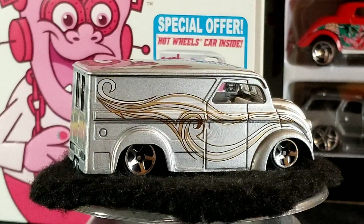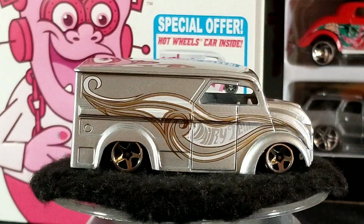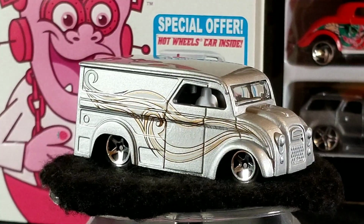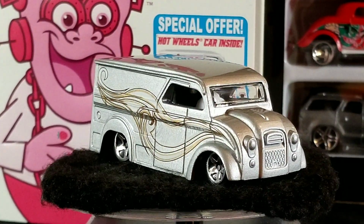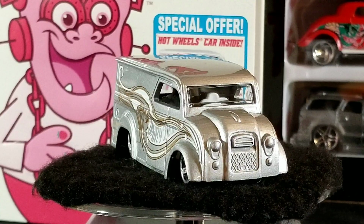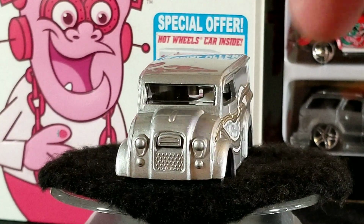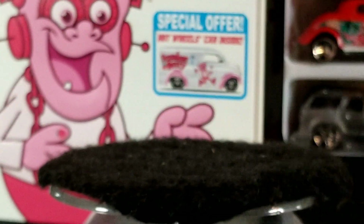So glad to add this one. This is one I was missing from my collection. I have a huge Dairy Delivery collection, and I'll probably be featuring that in the near future when I get a few more that I'm missing. I think I have about 80 of them right now. 80 different Dairy Deliveries, and that doesn't even include customs.